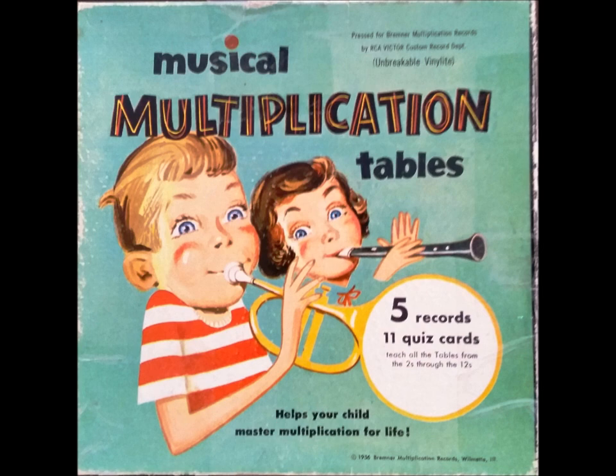When you are drying the dishes or picking up sticks, put in a few licks on your table of six.